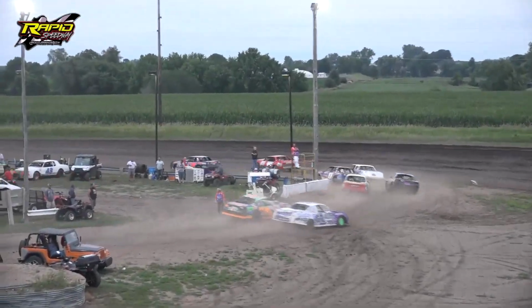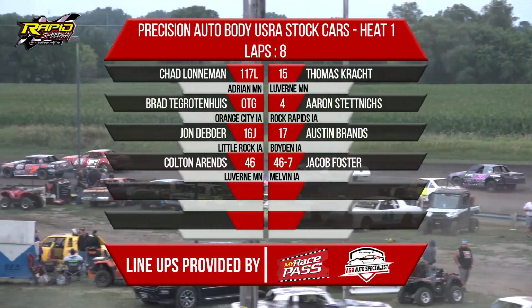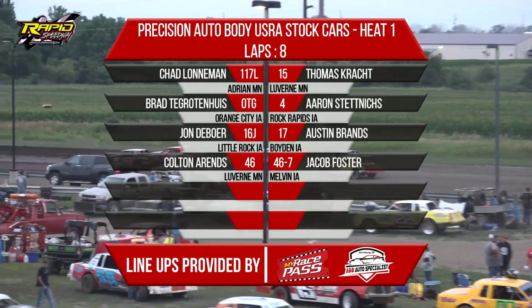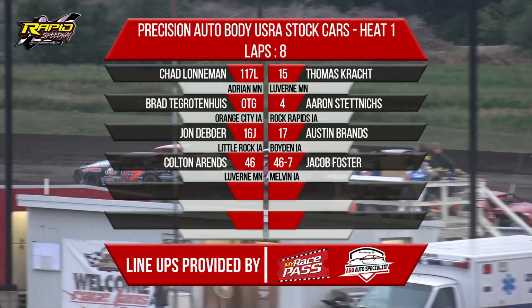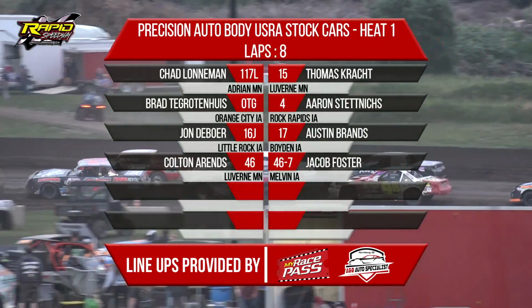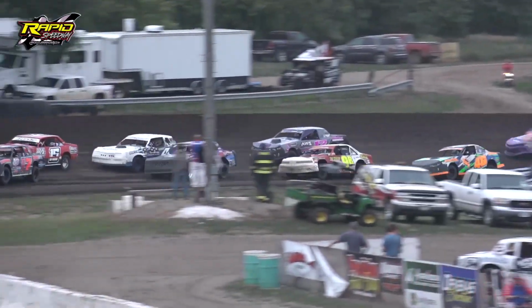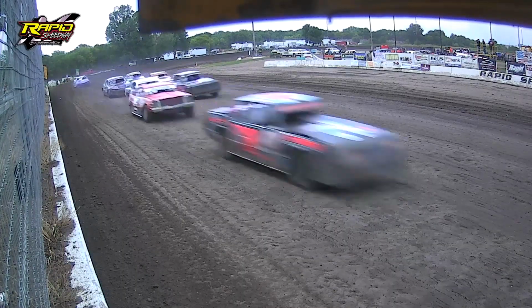Heat race number 1 in our Precision Auto Body Stock Cars. Onto the raceway now, on the pole position driving the 117L, it is Chad Loneman. Outside of him, the 15, it is Tommy Kroc. Row 2, the 0TG of Brad DeGrotenhuis and the 4 of Aaron Stetniks. The 9B of John DeBoer and Austin Brands. Row 3, Colton Ahrens and Jacob Foster round out the field.